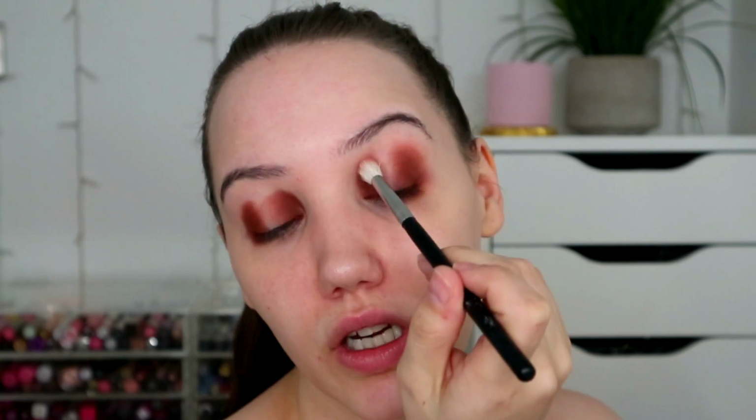Well, I picked a terrible time to film because all the school kids are now on their lunch break, so I'm going to yell. I'm just going to blend this out with a clean brush and then we'll go in and deepen it up. This palette really does kind of just blend itself away. Actually shockingly good quality, especially when you consider the price, but if the price was no factor, genuinely would think this was high-end eyeshadow.